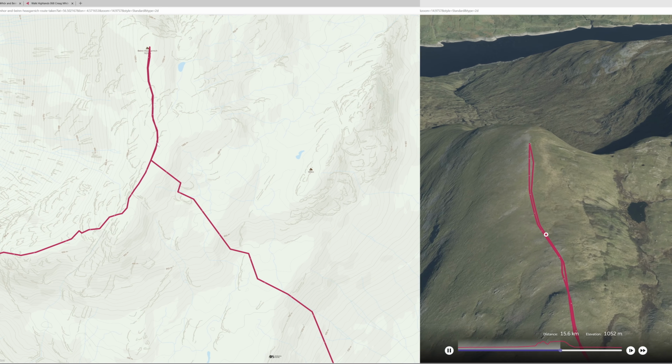Beinn Heasgarnich ahead. You can click the pop-out banner in the top right-hand corner to see the video for that one. There's a little bit more snow on that day. And the ridge up to Creag Mhòr, all nicely lit up for us.